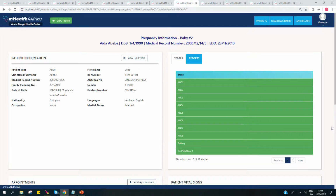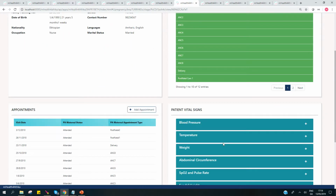Within the pregnancy cycle, we see that this lady was pregnant with her second baby, and she has followed all of the consultations. When the stage is marked green, it means that the consultation has been completed. So she attended the 8 ANCs, she attended delivery and the postnatal services.